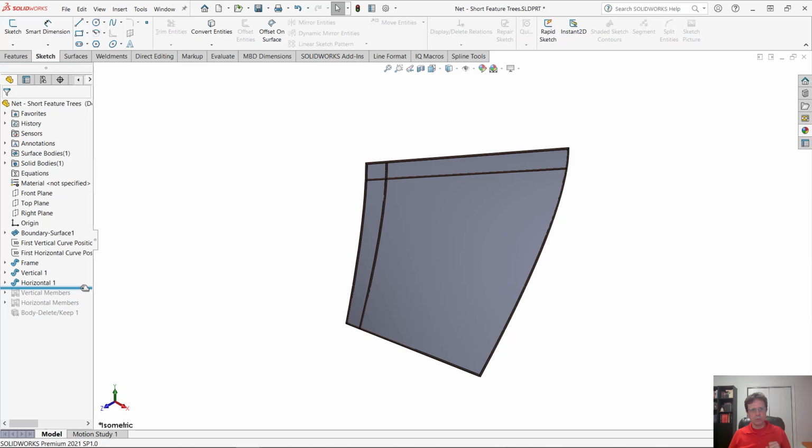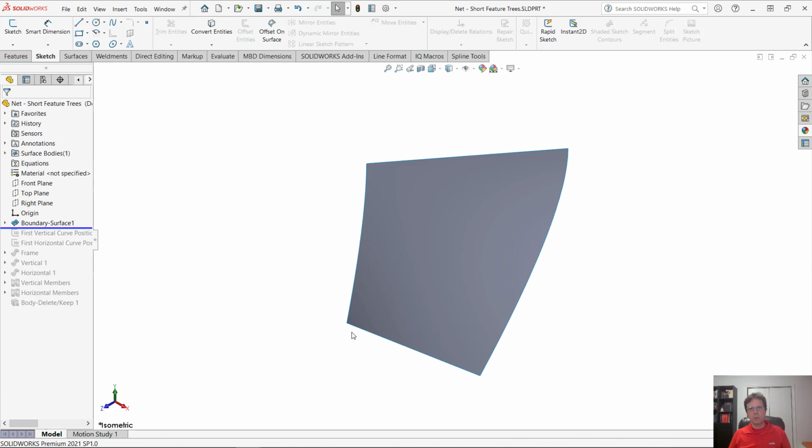So let's try to do this from the beginning, and we will find also some of the limitations and the workarounds, as I promised. Let's start by attempting to create the first path for the first sweep, the first vertical sweep.